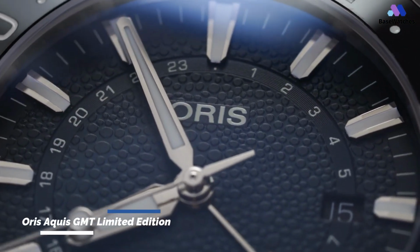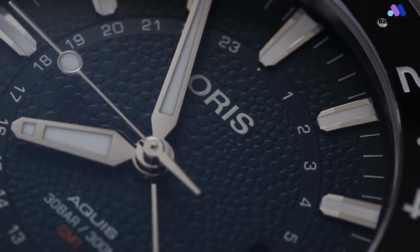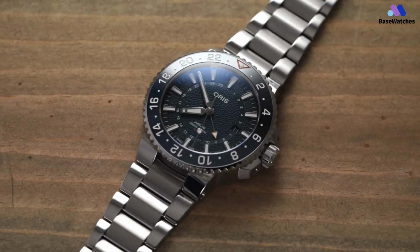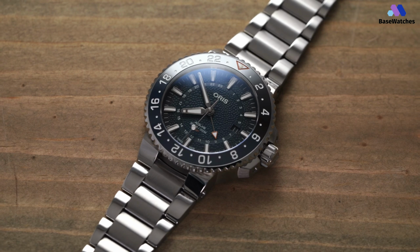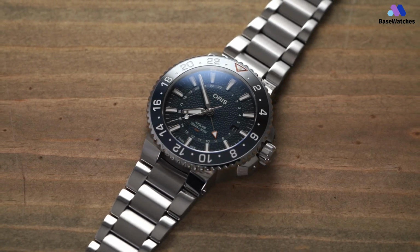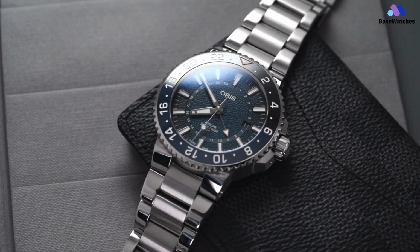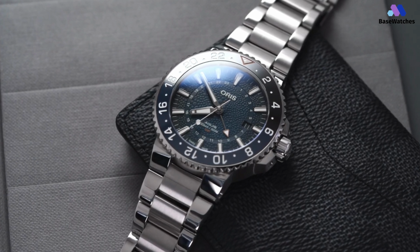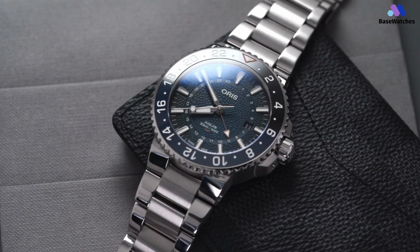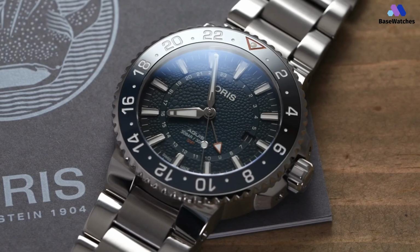Oris excels in making small complications in watches that are both attractive and approachable, and that expertise is on full display with the GMT-equipped model from its Aquis family of dive watches. The Whale Shark Limited Edition features a multi-part stainless steel case measuring 43.5 millimeters in diameter and a robust 300-meter water resistance thanks to its securely screwed crown. The bezel, with an inlaid blue ceramic insert to match the dial, rotates in both directions and is etched with a 24-hour GMT scale that reveals a second time zone with the aid of an orange-tipped hand, meaning it's more of a watch for traveling than actual diving.